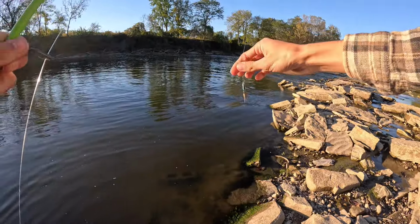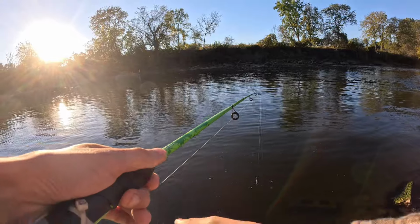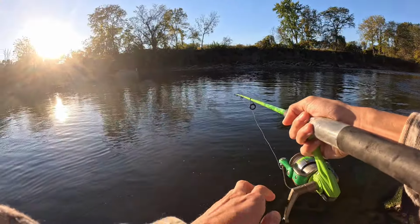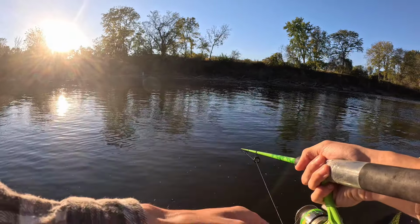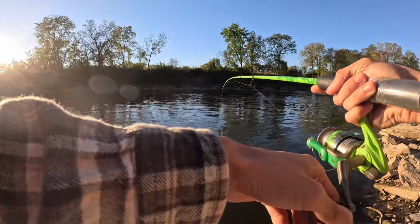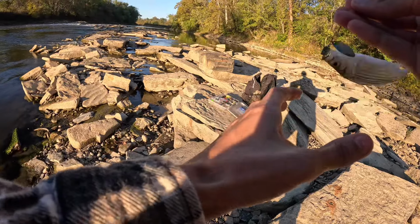Can't seem to get my pole out there super far. I'm gonna probably get me a new ultralight here soon. This one just doesn't want to cast as far as I'd like it to. There we go, got another one, guys. There's schools of these in there. They're nice little white bass.